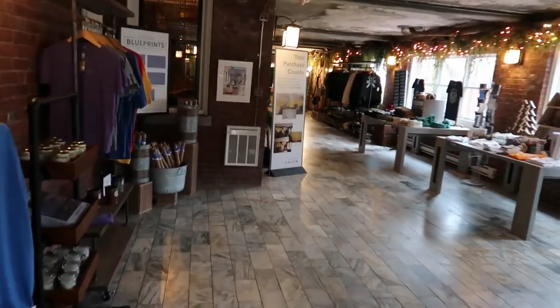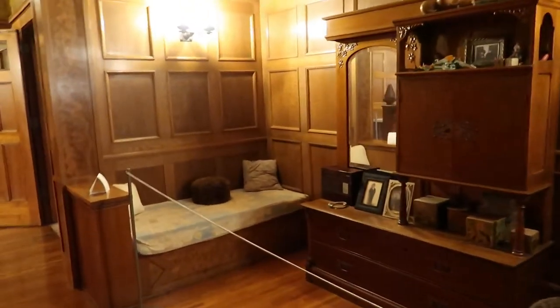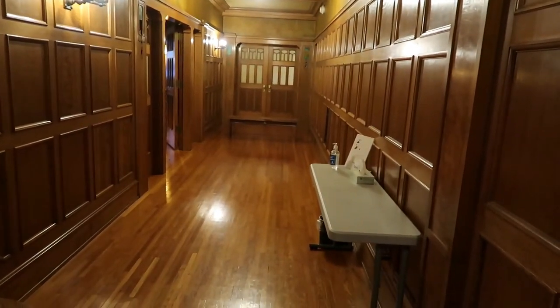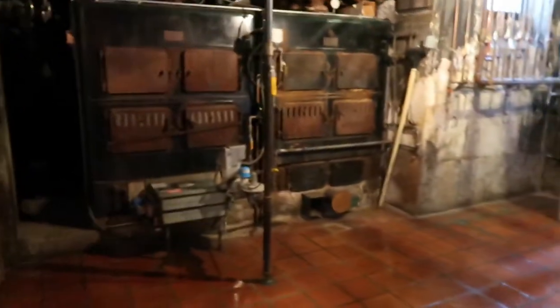But this room is huge. Runs the whole length of the house. And this appears to just be a hallway. This is where we just came down. All this space just for hallway. And this must be the boiler room. Holy cow!